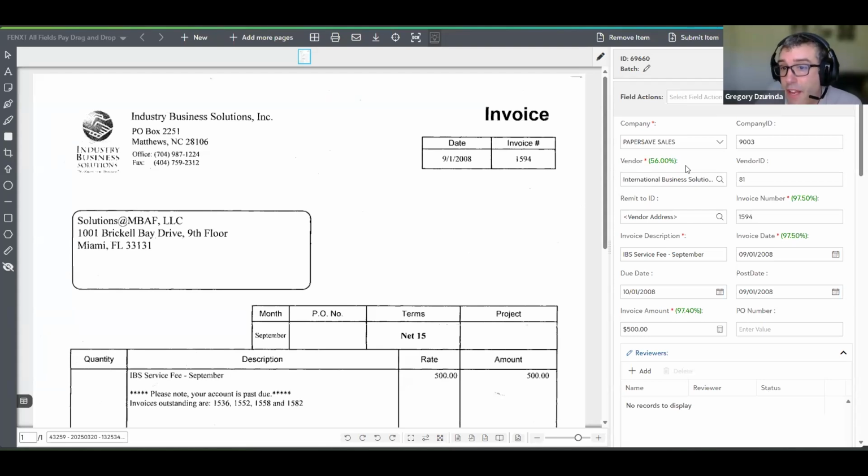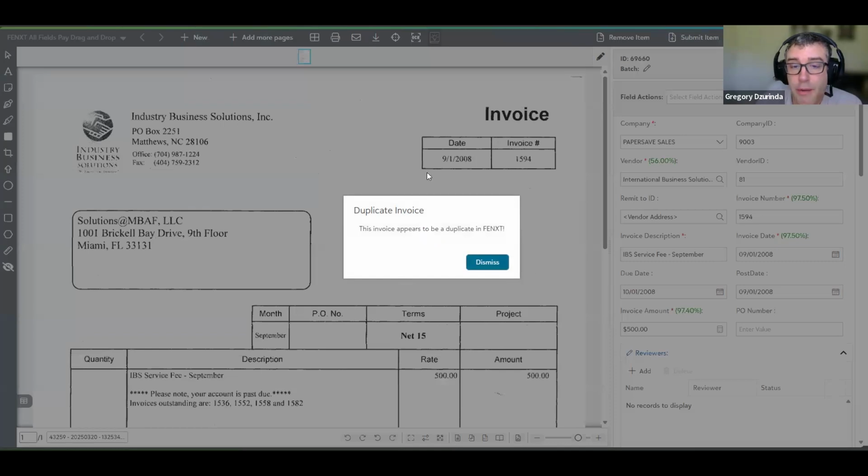Once we picked up the vendor, we went out to the ERP to get the remit-to address for that vendor. Once we picked out the invoice date, we calculated the due date based off of the payment terms set up on that vendor. So we do have some automations there as well to help reduce some of that data entry. We also have the ability to do things like check for duplicates within your ERP. So this one's a duplicate in the ERP.